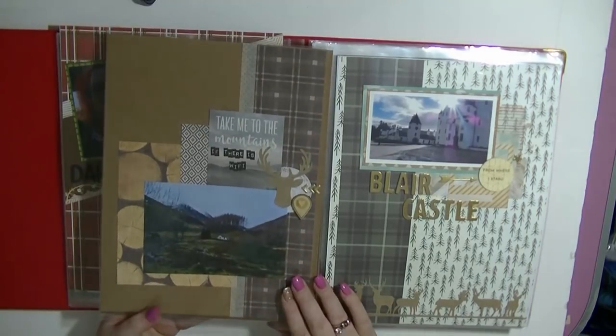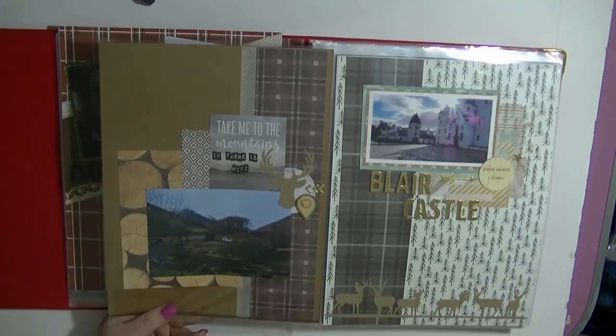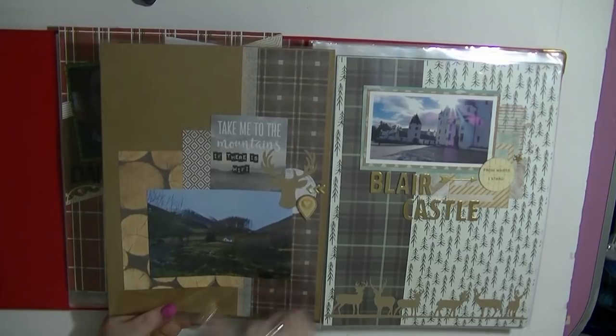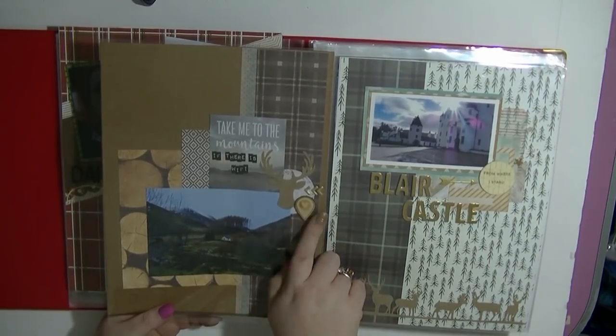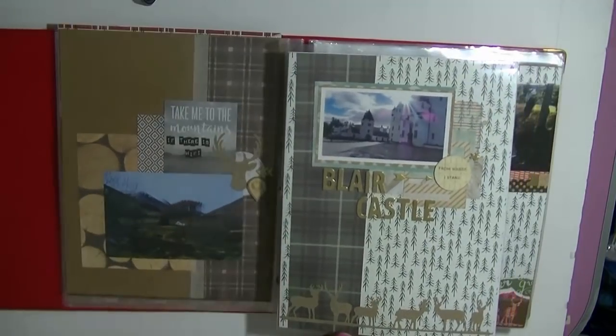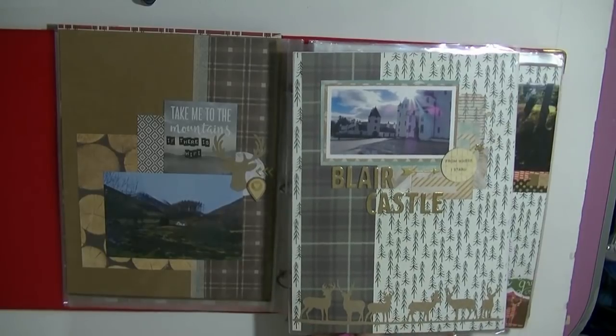Again, this is a lovely little cottage in the middle of nowhere, and it says, "Take me to the mountains," and then I put, "if there's Wi-Fi." Again, I used these lovely little wooden bits and pieces. Then we went to Blair Castle. Again, I used a variety of things, and a little die cut here of stags.